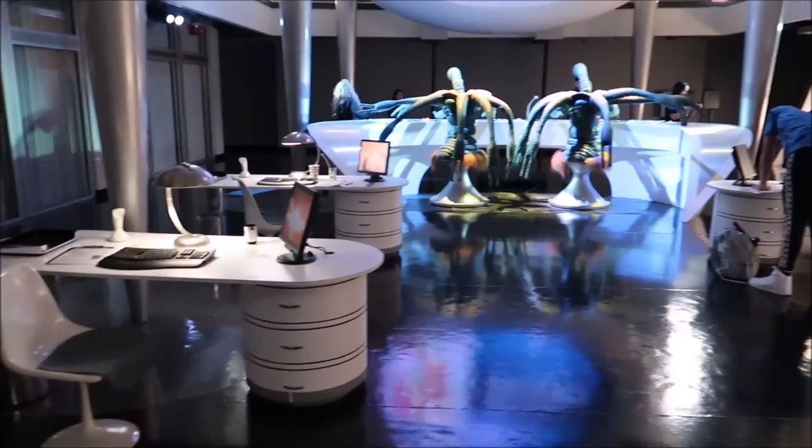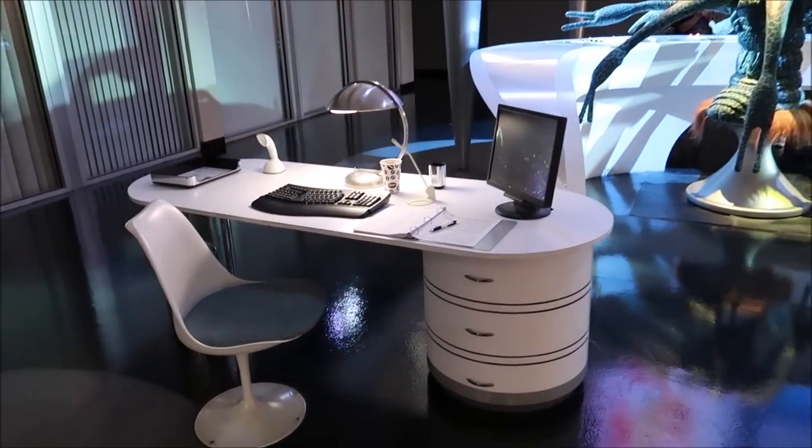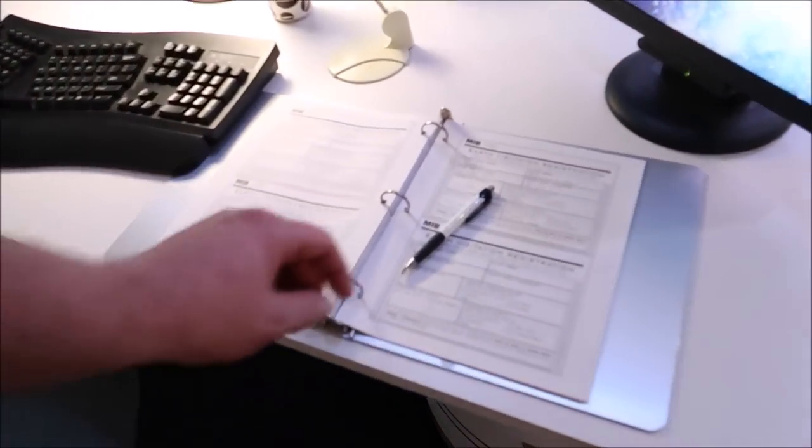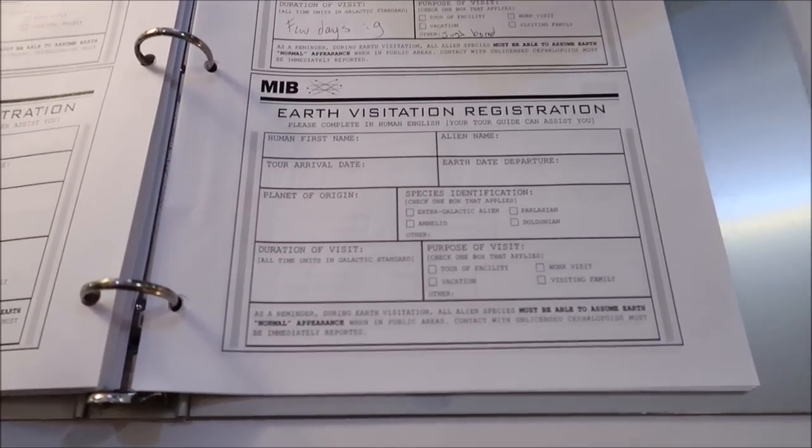This is awesome. I really love being down here. And they also have an Earth visitation area where you get to sign in for your visitation. You put your name and the planet you're from. I don't know if you can see it right here. That's so cool.